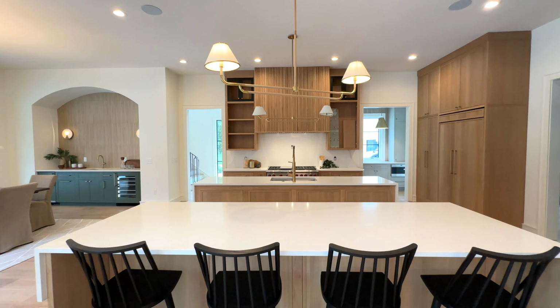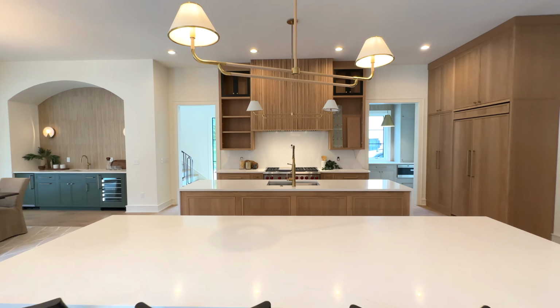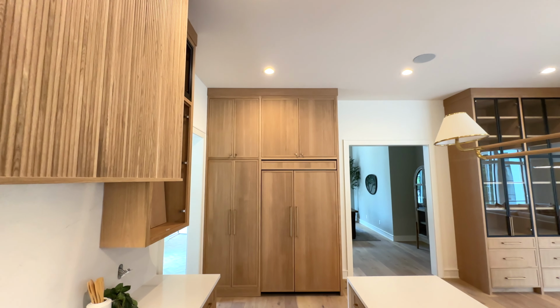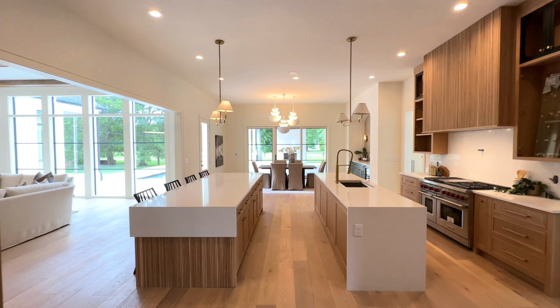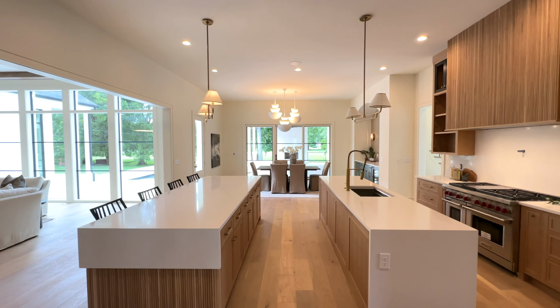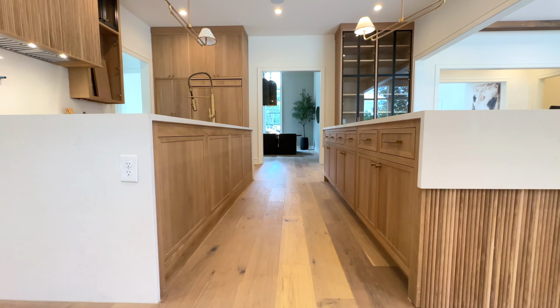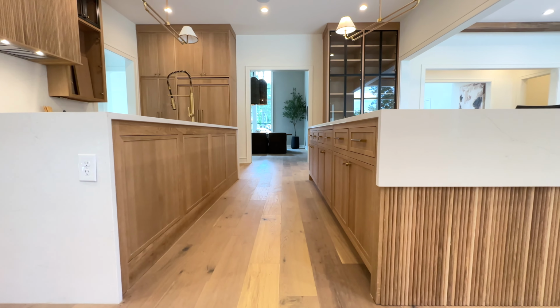Take a peek into this kitchen. The tasteful design and the practical functionality will give you awe. The dual islands set the tone with distinctive design echoing back to the overall theme, such as the matching vertical stick details on the range hood as well as on one of the islands.